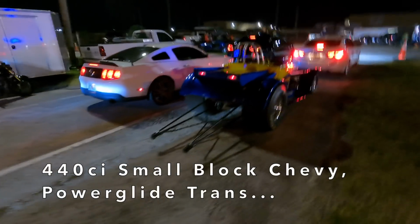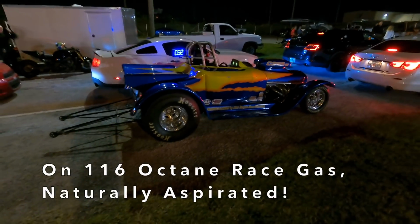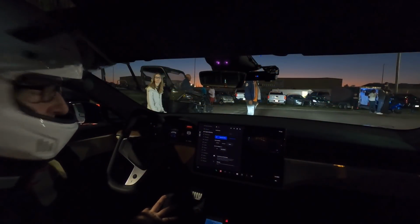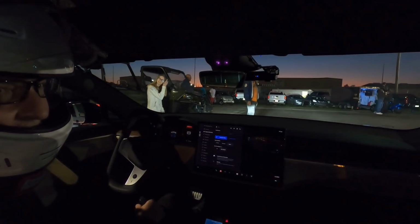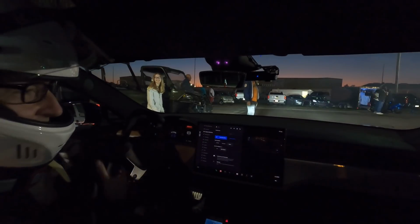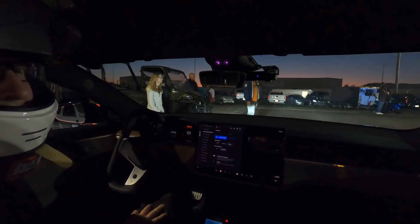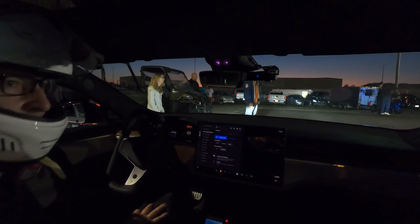All right, this guy's running a 440 small block and a Powerglide transmission. You can see he's got big Hoosiers on there. This car is all out. All right, you want an interesting race? Doesn't get much more interesting than this. I have never seen this car run before, so he could be running 5s or he could be running 6s. But I don't think he's running 7s because this car is all out on wheelie bars, full slicks, not even remotely street legal.